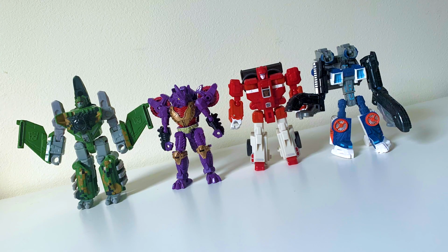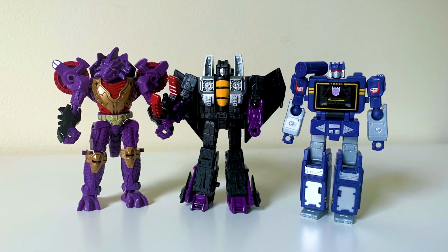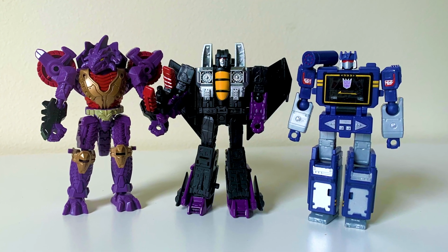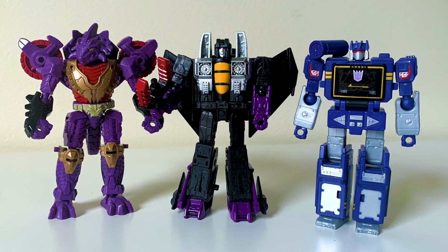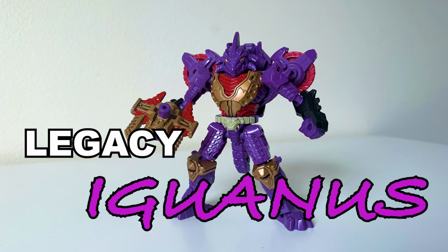So Transformers always had a long history with smaller 3 3/4 inch scale toys with a wide variety of labels. It seems nowadays they're called Core Class, beginning in the Kingdom toy line, giving us mini versions of classic G1 favorites, new characters, and Beast Boys. And I was so happy to discover that Legacy was going to be continuing these because their track record has been super good. How's about we invest in some iguana drama with Legacy Iguanus?